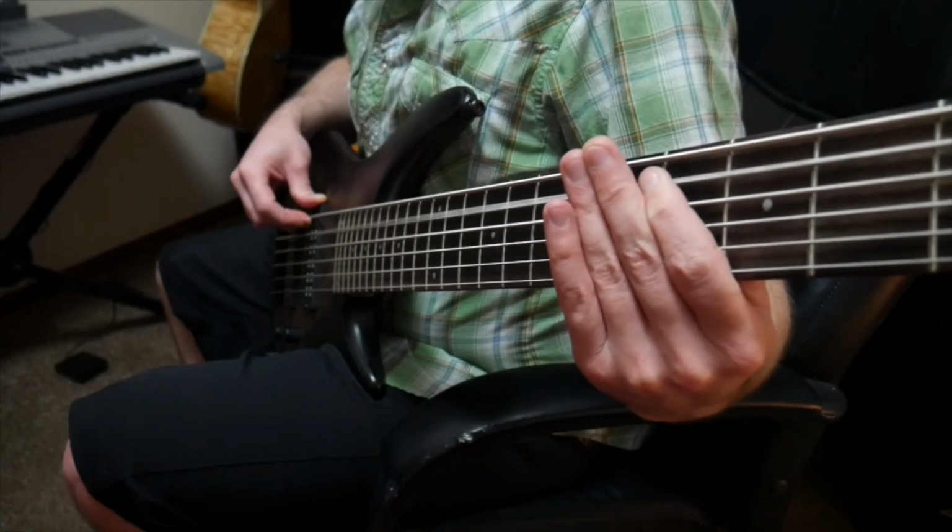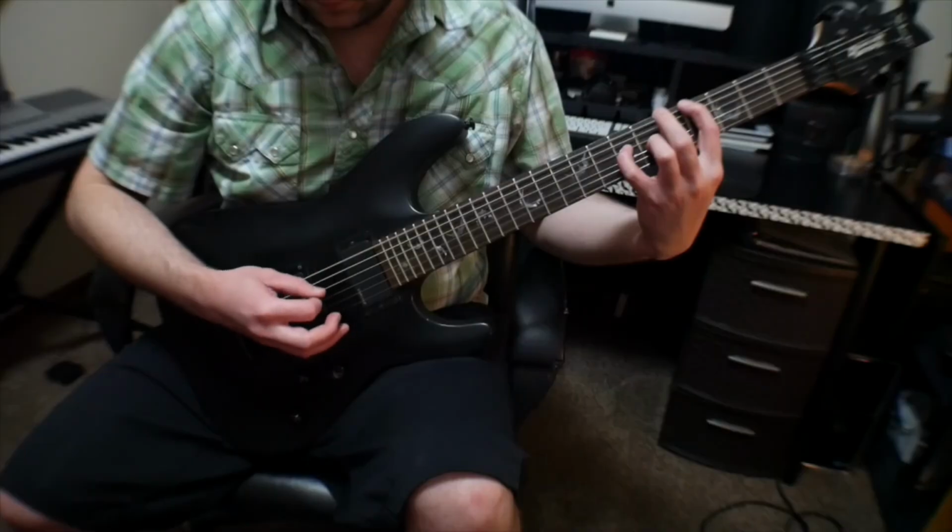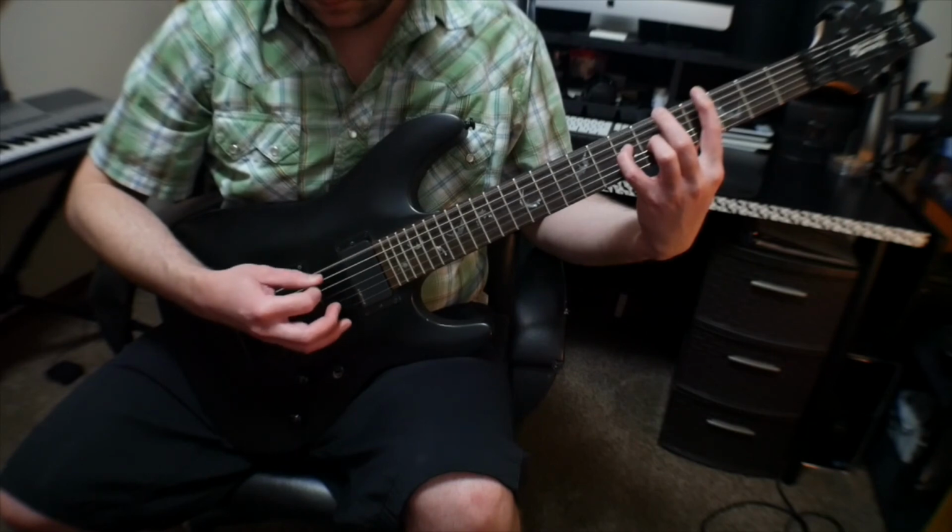I hope this has been a good overview of the basics of a simple recording setup. Let me know if you guys would be interested in some more in-depth guides on how to choose the individual components that go into a basic studio setup.